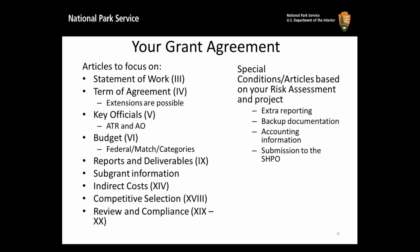So what should you look for in your grant agreement? Well, there's a lot of information in there. It's over 30 pages long, but these are kind of the key areas, and we're going to touch on these a little bit more during this exercise. Places to focus on: a series of articles, checking out the statement of work that talks about what you're going to do through the project that's been funded. The term of agreement, this tells you when the start and end dates are. And we'll talk a little bit about extensions later.